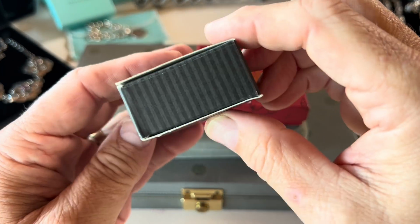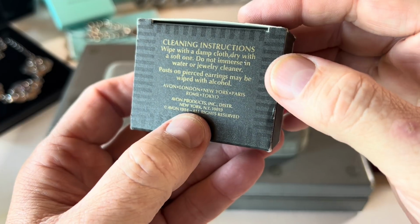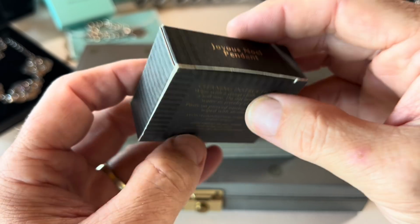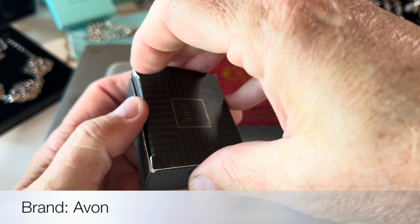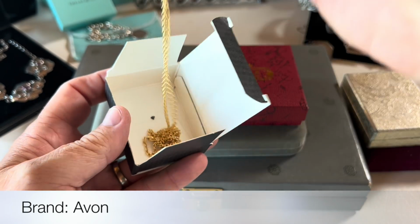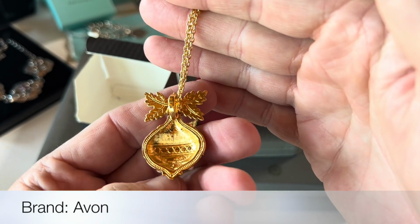This Avon one, what's this one called? Well, it doesn't say. Joyous Noel pendant. It's in here, but there's no packaging that came with it. But I do like that. It's just cute. Nice little one for Christmas. So I got that.